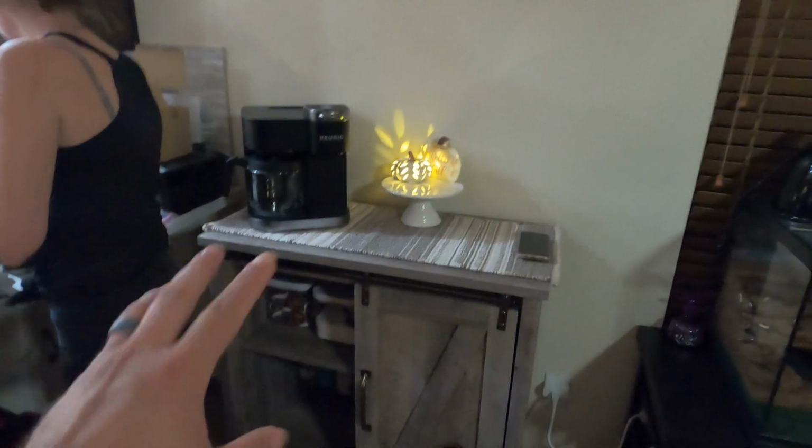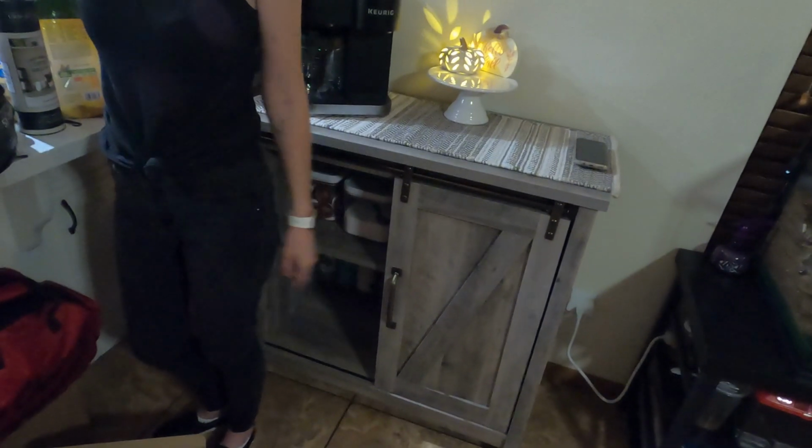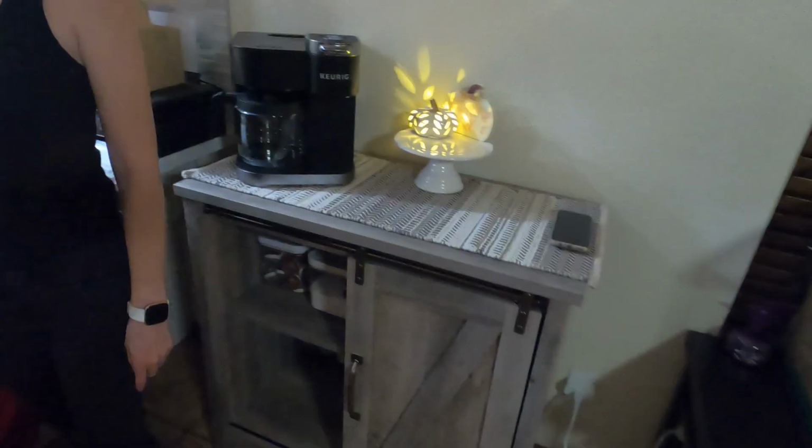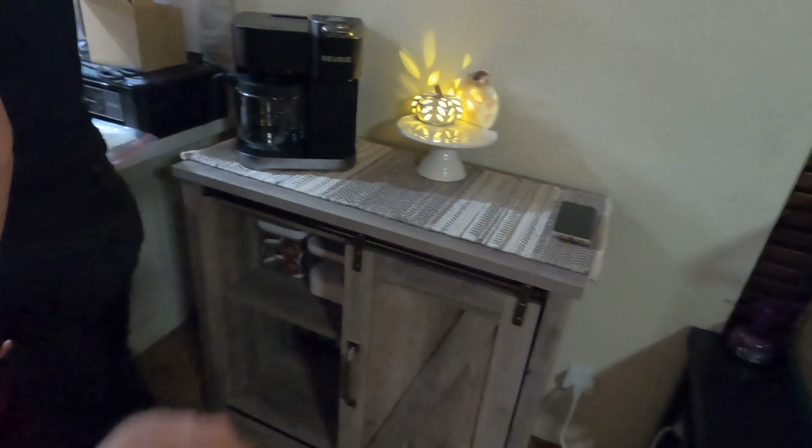So this is essentially her coffee bar, which I thought was a freaking awesome idea. Look, he's already in there. What are you doing in there? It's new. He's boozing. He's trying to get at the wine. She put some little wine down there. So I'd rather him smell it than pee on it. Yeah. So she bought this little coffee desk thing.